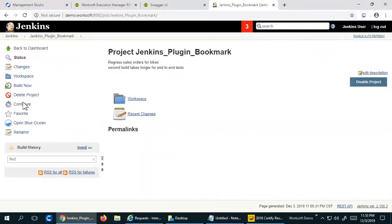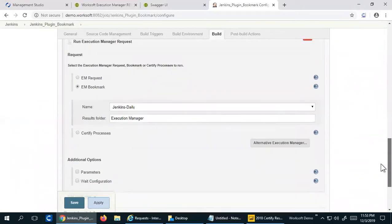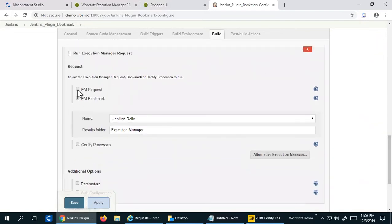So I'm going to go into configure here. Once your Jenkins plugin is installed, you will see a very user-friendly interface like this. You could either execute a simple Execution Manager request that you have configured in Execution Manager, or you could also execute a bookmark. Bookmark is a new feature that we have added as part of our centralized connect, called Management Studio, which is going to be our license manager as well going forward. It is the central component that connects Certify, Execution Manager, Analyze, license monitoring, user definitions, etc.